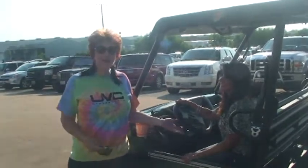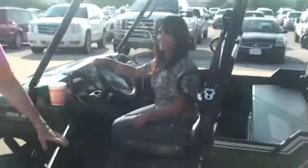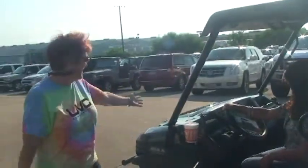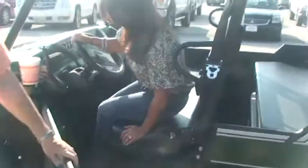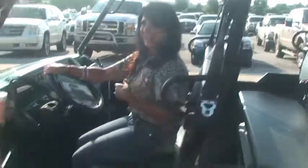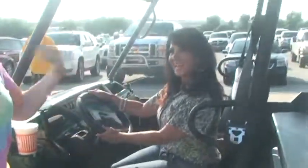And of course, everybody knows Marta. Hey, Marta is going to try out our all brand new 2015 Kawasaki MULE PRO-FXT. And Marta's sitting in it for the very first time. And y'all know how little Marta is. And check it out, she can still reach the floorboard, and she can still reach the steering wheel. This is made for little people and big people.